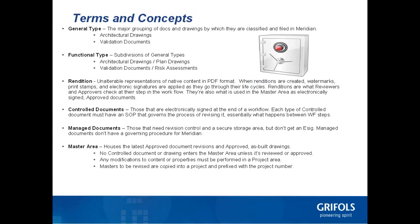As Ken was telling you earlier, the master area is really important. It's a really important place and a concept for you to understand. We consider that area pristine. Nothing can become a master without first being approved in some way. No changes can be made to documents and drawings in the master area. None. Modifications are made in project folders to copies of masters. The file names get prefixed with a project number to make them easily identifiable.